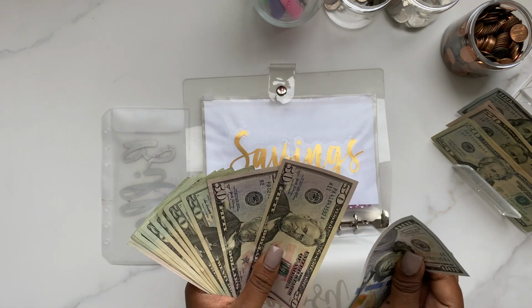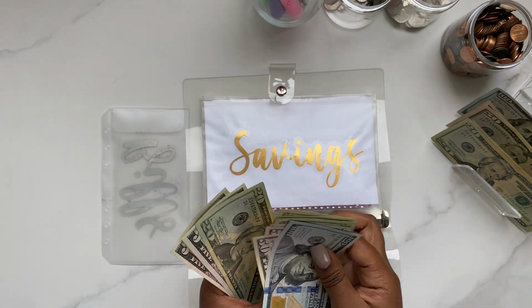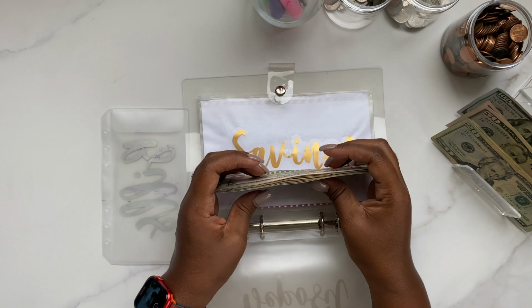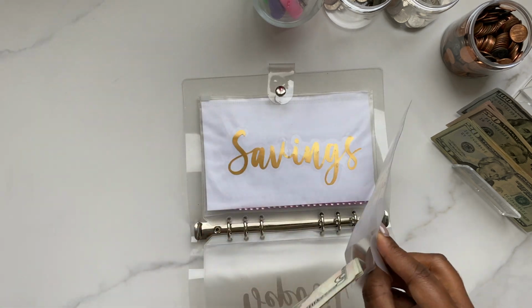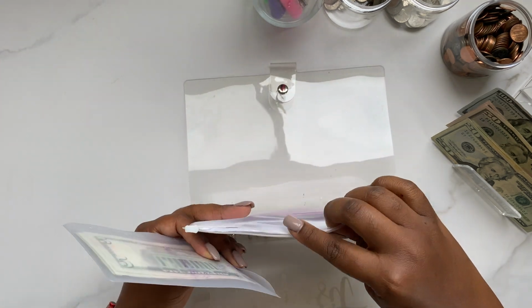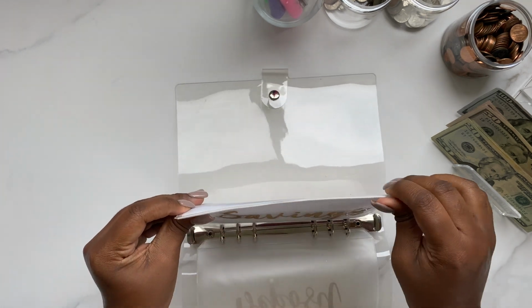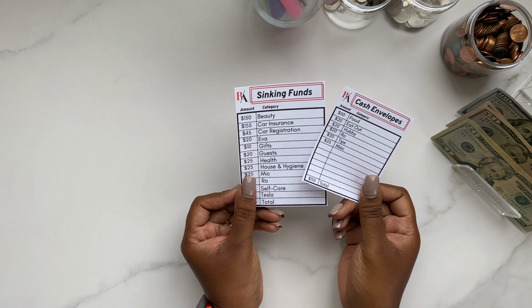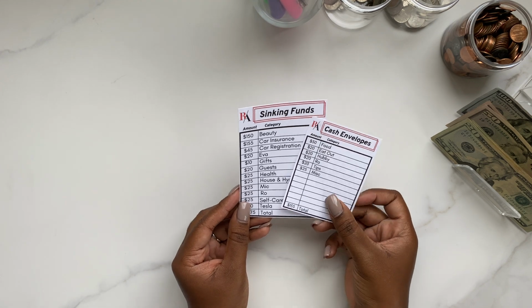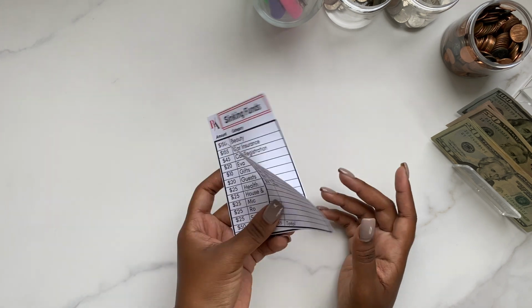But anyway, 100, 150, 200, 220, 240, 260, 280, 300, 320, 340, 360, 380, 385, $390. The total is to save $1260 by the end of next year. So we are making our way. I have to add that to my sinking funds category. I just realized because I did my little printouts to remind myself of how much money I need to put in each category monthly for this one and weekly for this one. So we'll see how it goes.